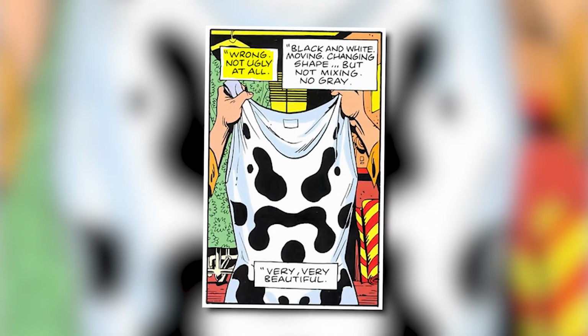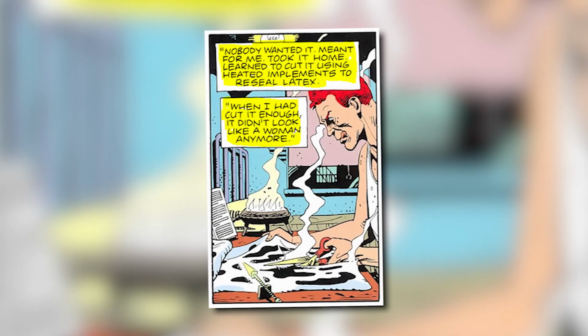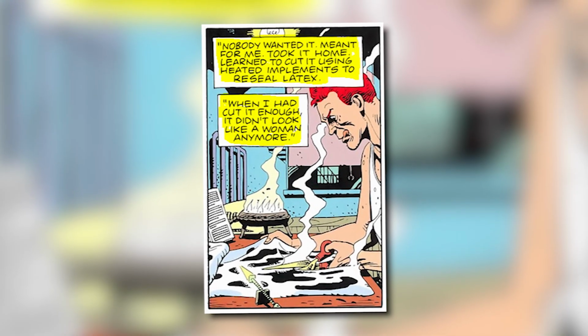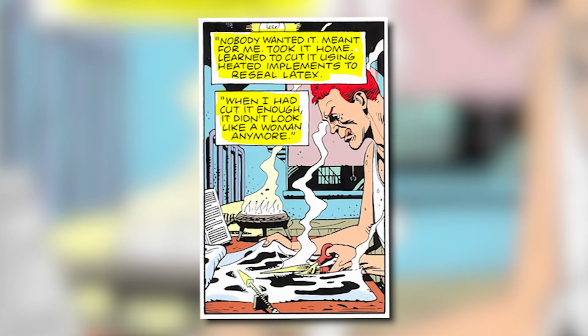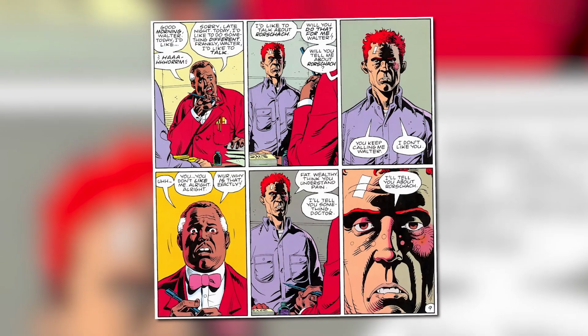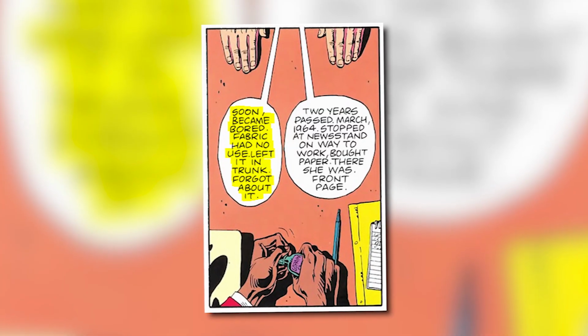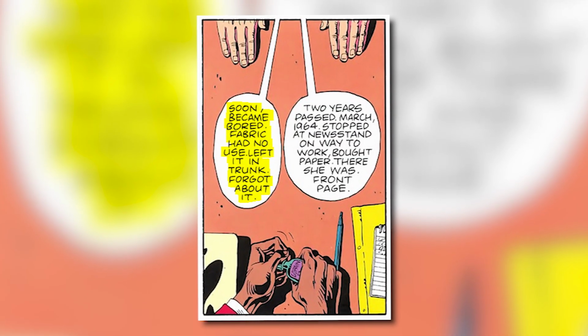However, Rorschach didn't think so, and he says, "Wrong, not ugly at all." He took the dress and said, "Nobody wanted it, meant for me. Took it home, learned to cut it using heated implements to reseal latex." He goes on to say, "When I cut it enough, it didn't look like a woman anymore." We then see that he's telling all of this to Dr. Malcolm, and he goes on to tell him, "Soon became bored. Fabric had no use. Left it in trunk, forgot about it."